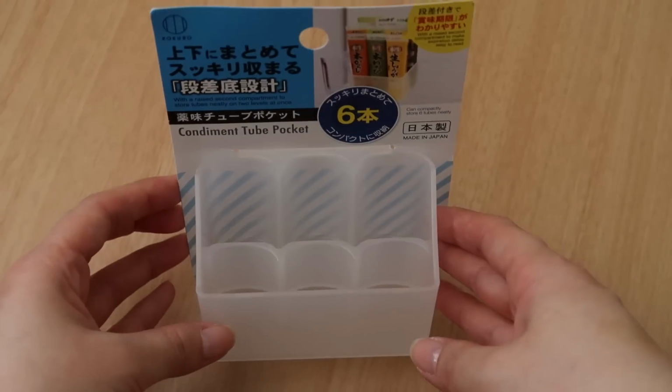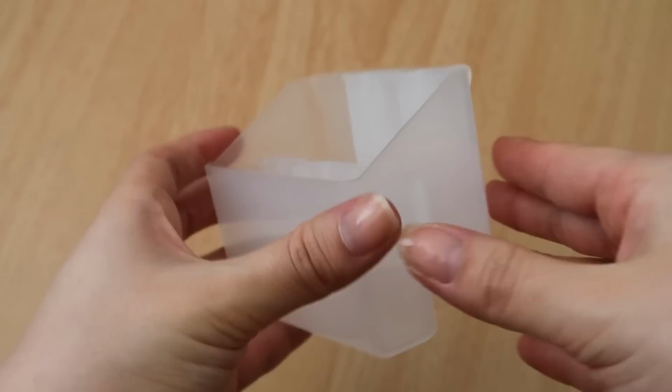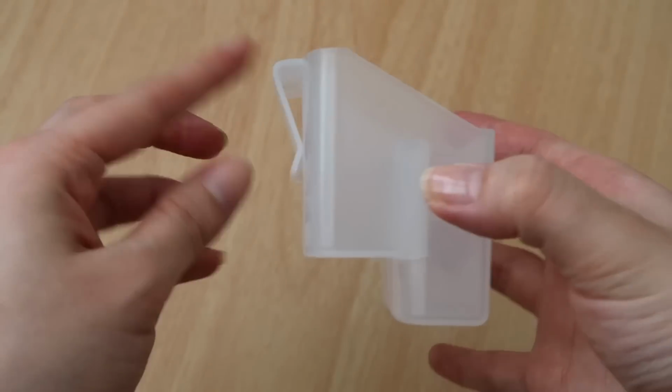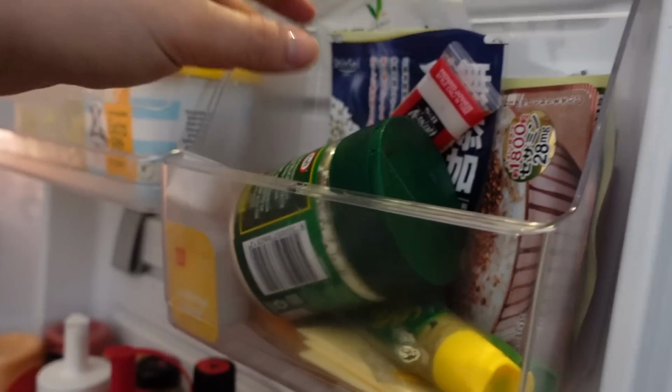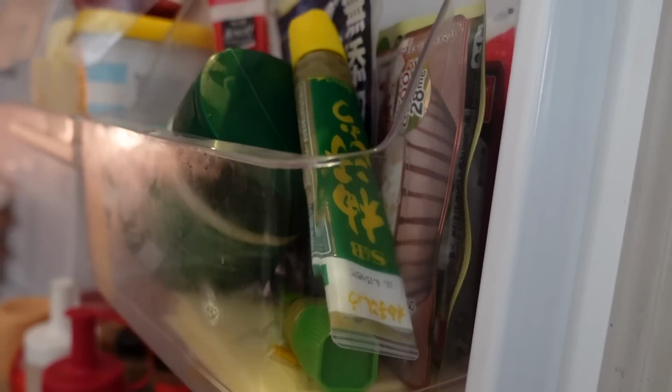It is just this simple little container that's supposed to go in your fridge, and you put condiments in it. And by condiments, I mean the little tubes of wasabi and karashi that are very common in Japan, and every household has them. I think we have at least 3 or 4 right now in the house. And right now I just chuck it in this little pocket with cheese slices and furikake and all this random stuff.